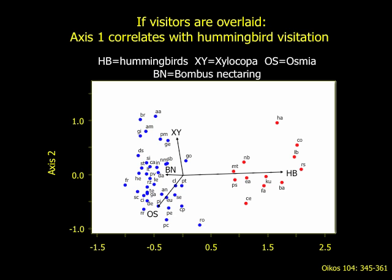And then I've overlaid onto the ordination the visitation by animals, and you can see along that first axis, that horizontal axis, that's the difference between hummingbirds and these three kinds of bees. The second axis of variation is kind of an axis between larger bees, Xylocopa is a large bee, and smaller bees, Osmia is a smaller bee. So on that second axis, there's not so much a distinction or discreteness of the different groups. They sort of slosh into one another.